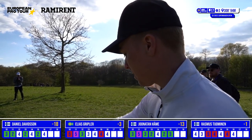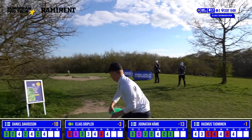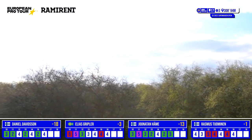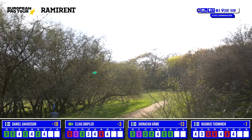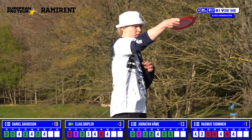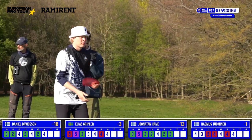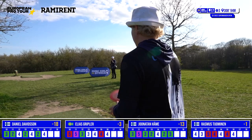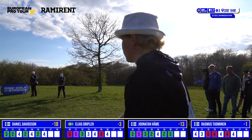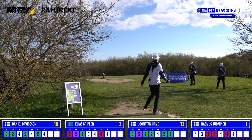Yeah, already in round one, we have seen a lot of drives ending up in some bushes or below some branches. Definitely a tough get, even though it's pretty short and pretty open. But as you can see, Joonatan also just ends up to the left. I'm not sure how good his look is from there. Should be okay. Birdie look definitely. Daniel going also for that hyzer route on the right.